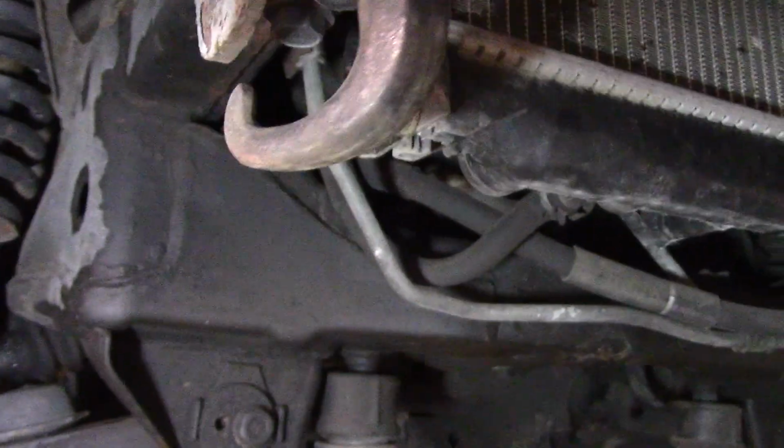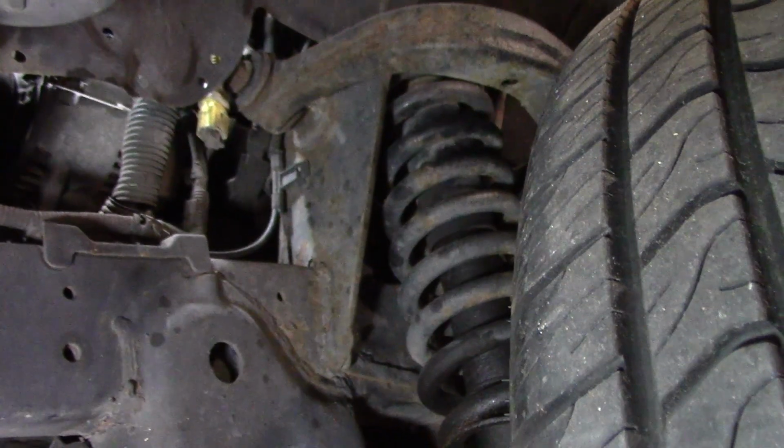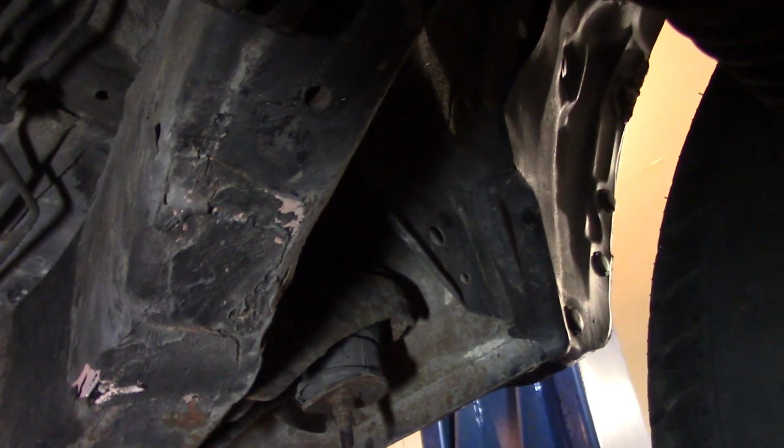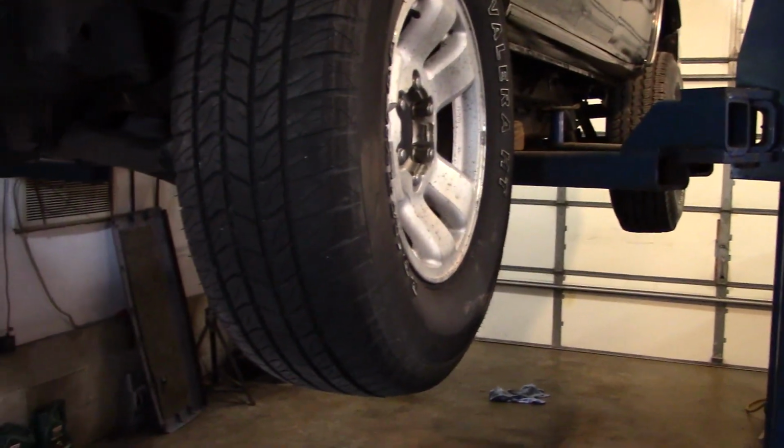Otherwise the front of it looks pretty good. Everything works on it. Four-wheel drive works great. It drives pretty well. Needs exhaust. But with that frame damage, I just don't think it's worth doing much with. So now I'm kind of stuck with this thing, trying to decide what to do with it.